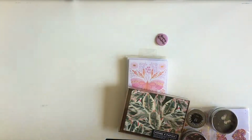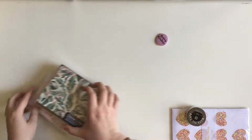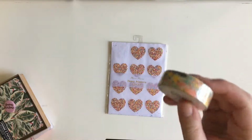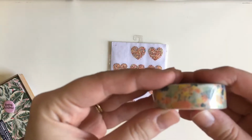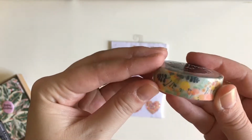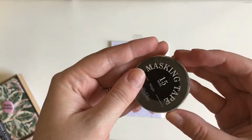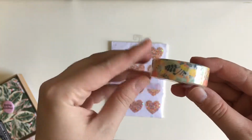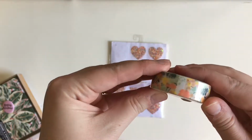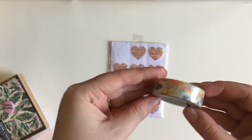The first place that I got things from was Paper Source. And I just got a few things there. I got this washi tape, which I already had, and I use it a lot, especially in my planner. And they finally restocked it, so I thought I would get another roll. I don't usually restock my washi tape, but like I said, I just use this one a lot. So it was $3.95. It's really pretty.